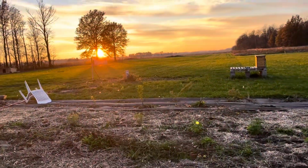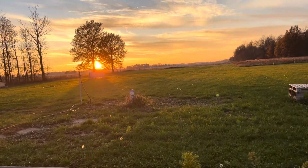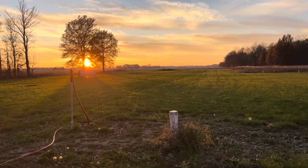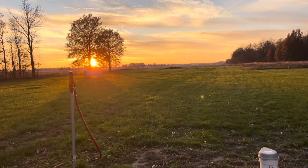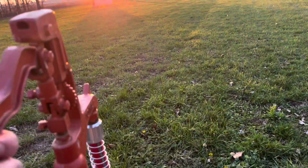What a beautiful sunset, beautiful day. It's supposed to be nice this weekend, and then that chance of snow comes next week. Really starts dropping off, I think, on Wednesday, so that'll really be a change. We've been having it pretty mild though, so can't complain.